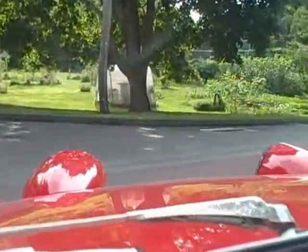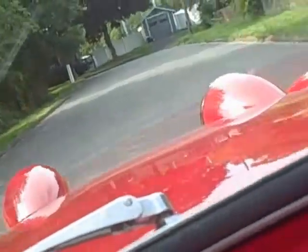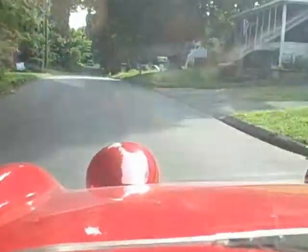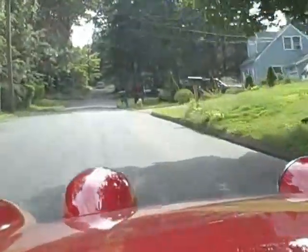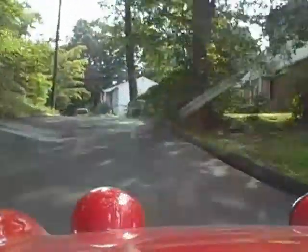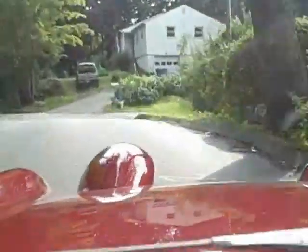Brakes up front, bring it down nicely. That was 4,800 RPMs indicated where I shifted.